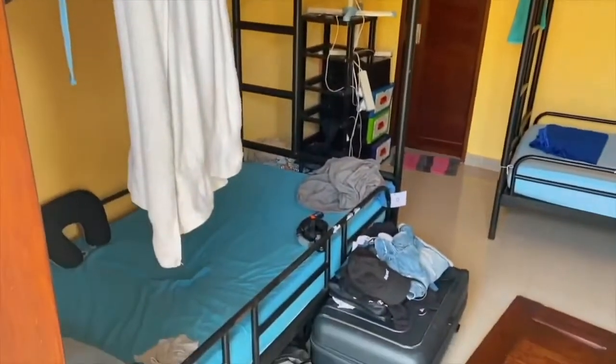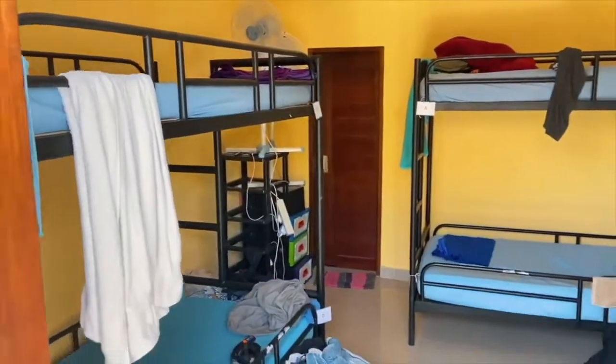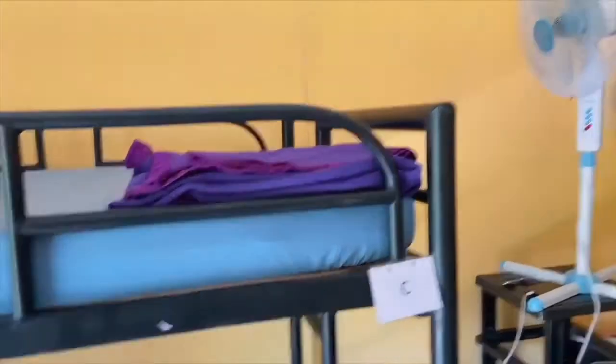We have a German, Chinese, Switzerland, I think? I don't know, but yeah, very multicultural. This is my bunk, very comfy. I don't sleep with a blanket, it gets way too hot, but yeah, we have fans.